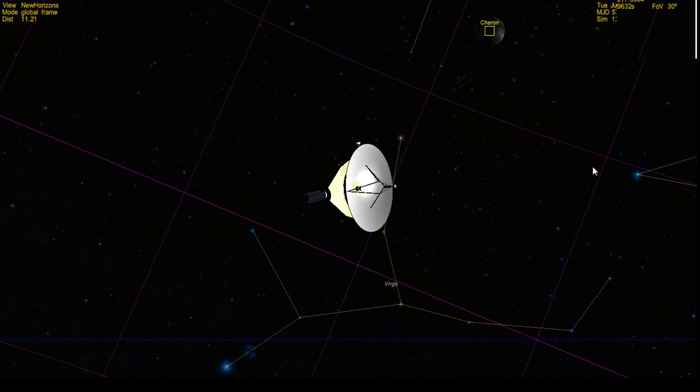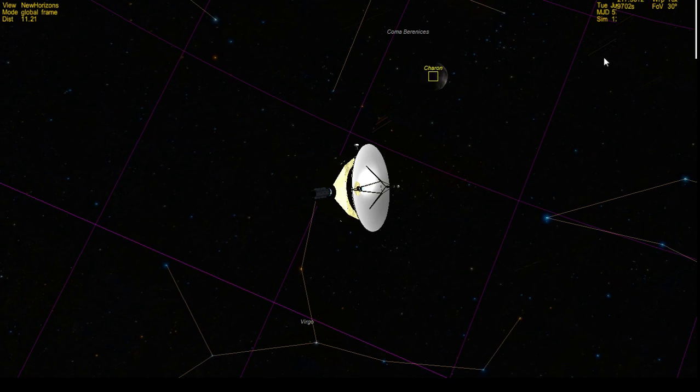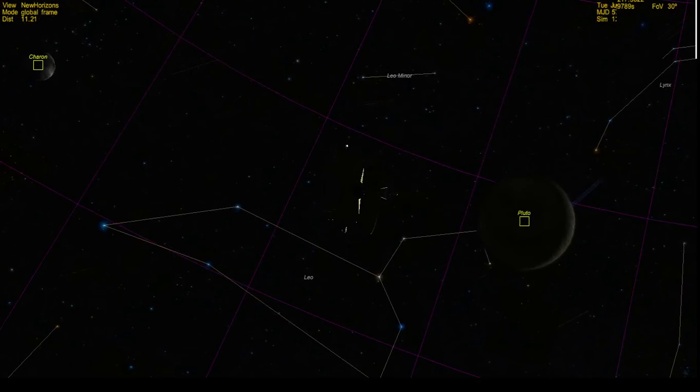I think before I close, I want to find information on what kind of instrumentation New Horizons has. New Horizons has a variety of instruments, and I think I'll actually get into this more once we have passed Charon. But, okay, get closer, closer, closer. I'm going to stop here. No, a little bit closer. Okay. So in 30 seconds, we're going to have a closest approach to Charon.